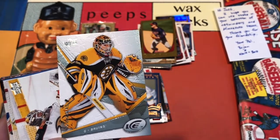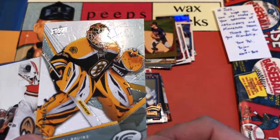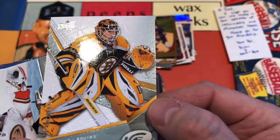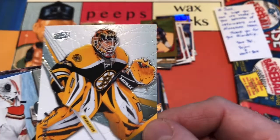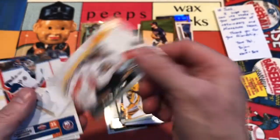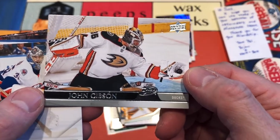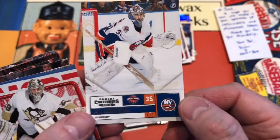These Hall of Fame goalies are going to play a nice part in the binder as they mix it up with cards like this, where you've got a Tim Thomas for the Bruins, and this is Ice. As you can see, the card itself is embossed. It sort of looks like skated-on ice, the rink. So that's pretty cool. I've got a few of these Ice cards. I really like them. Great designs. John Gibson making a left-hand glove save there. That's a pretty cool card.